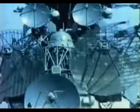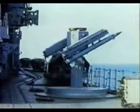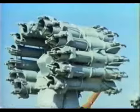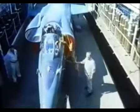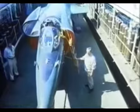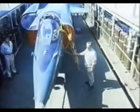The Kiev was well armed. It had extensive missile control radar for its surface-to-surface and surface-to-air missiles, and a battery of rocket launchers and cannons. But of most interest to Western military analysts was the presence of the new Soviet VTOL aircraft, which NATO quickly named Forger A.